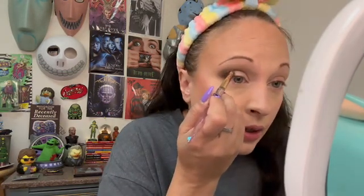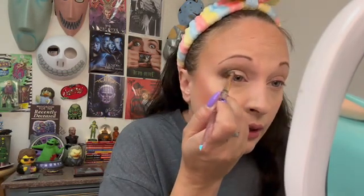So I'm going to take a little bit more of the green. Okay. And then I'm going to try this without, well no, it's pretty flaky. I was going to say, let me try it without glitter glue, but I don't think that's a good idea.